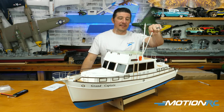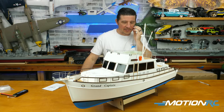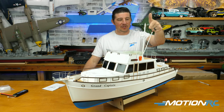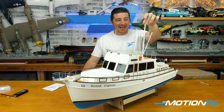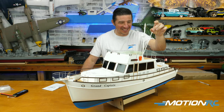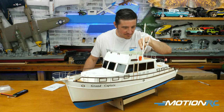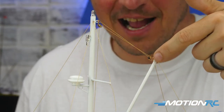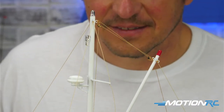So I guess if you wanted this lower or higher, which I don't think you'd want to do, you'd have to add more string. This is taut from here, but this rigging from this part, which I wish I knew what the mast, whatever this pole would be called, I'm sure has a name. But see the wooden pulleys, and this is connected from the bottom of the mast. This is actually taut through the pulley down around this and back up. I really love how they do that.